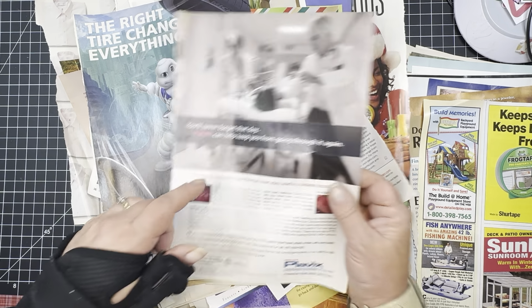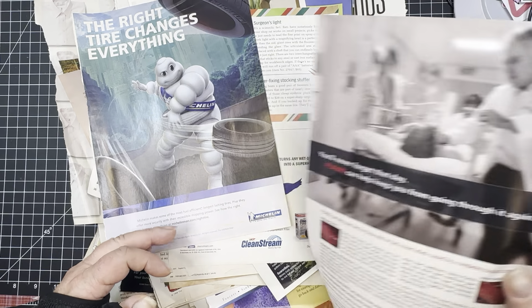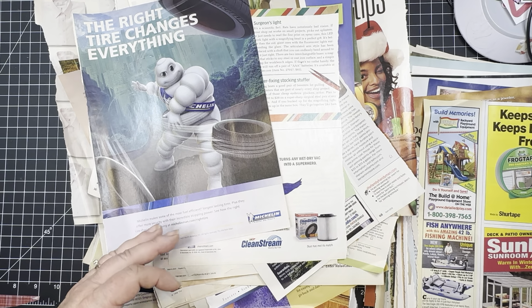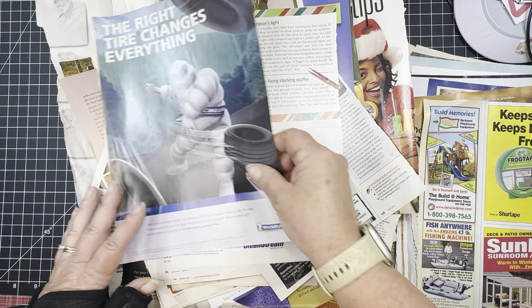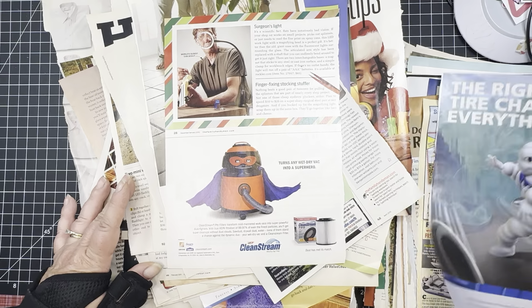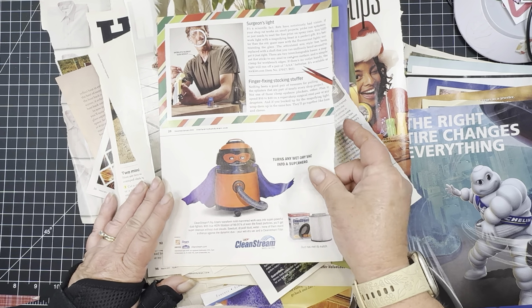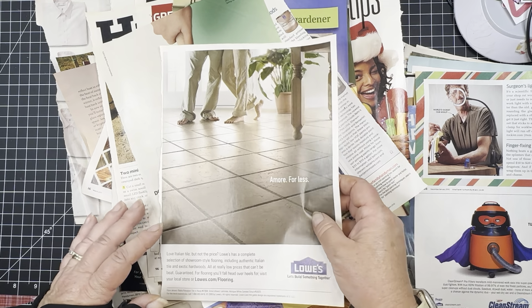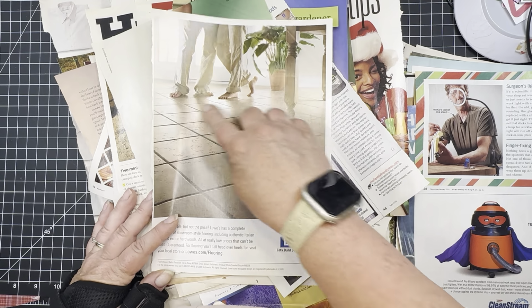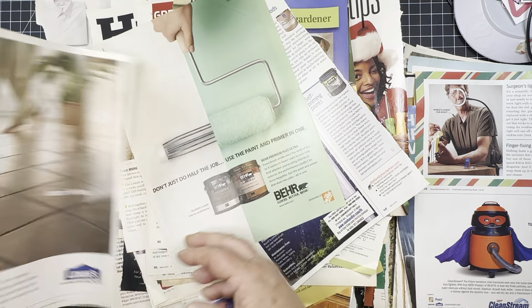And I meant to put this in my journal for that day, and I don't know if I've done that journal page yet. I'm going to keep that one out close by, because I meant to put that on my journal page. Here's the Michelin man again. Here's the little superhero vacuum guy again. Okay, this one I have taken before, and I've used it, because I've used this tile as background.